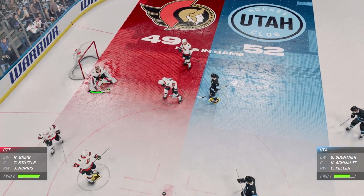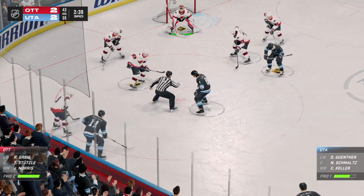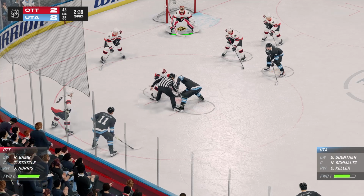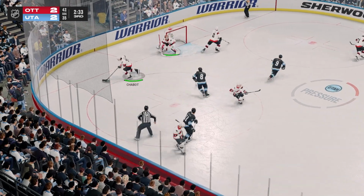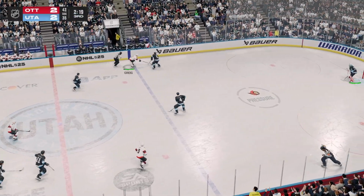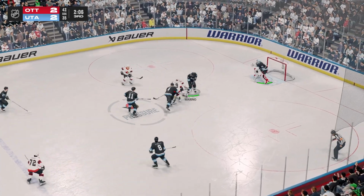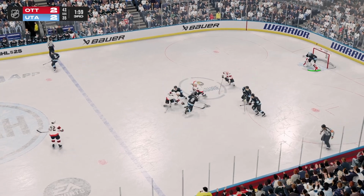A big draw looming here in the offensive zone. And off the draw, they win possession. Now a quick pass to Gregg, looking to make something happen along the boards. And that shot dies in traffic.